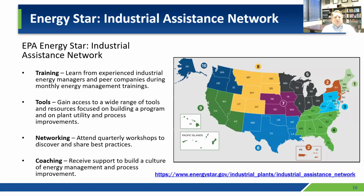Finally, the last service provider that I'd like to highlight is the program out of the EPA. This is actually part of the Energy Star program, which you might recognize from buying a refrigerator or a washer dryer. They have an industrial assistance network. This is particularly valuable for those manufacturers on the smaller side, where you may not be large enough to qualify for some of the other programs, or more importantly, you're a little bit smaller and may not have the same needs as a medium or large scale manufacturer.